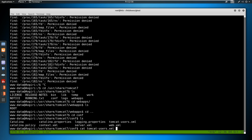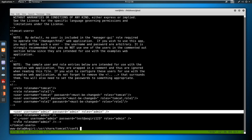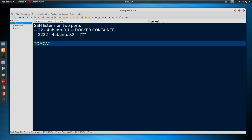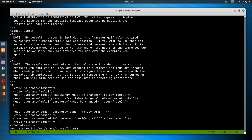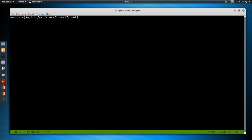Let's see, there's tomcat-users. And we can see admin, that's what we logged in as. There's one commented out. That is admin, and then the password is test at aogiri-123. So we can also put this in interesting, because we don't know what it goes to, but it's an old password for Tomcat. So with that being said, we can also look at what other things are here.